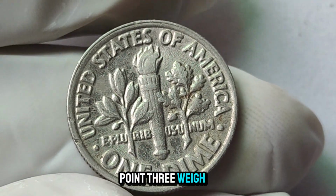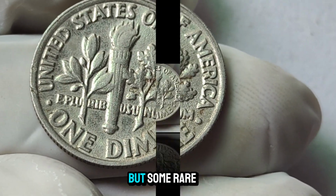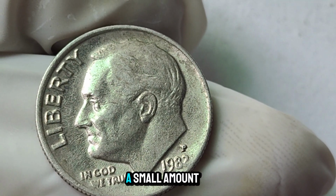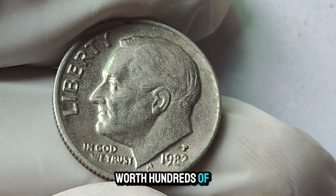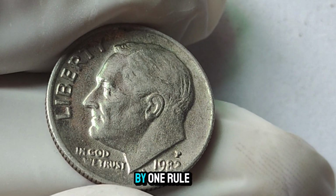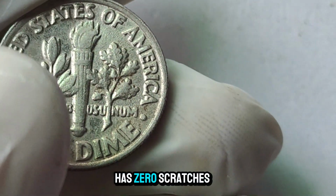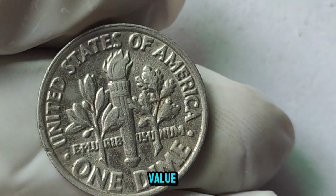Point 3. Weigh it. Standard dimes weigh 2.27 grams. But some rare versions come in under that. If you've got a scale and the weight's off by even a small amount, you may be holding a transitional planchet error worth hundreds of thousands. Point 4. Condition matters. Coin collectors live by one rule. Mint state is gold. If your coin has zero scratches and crisp details, you're entering the territory of elite value.